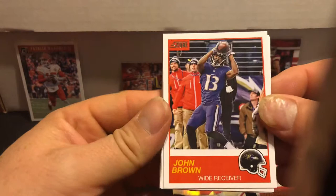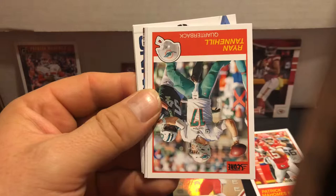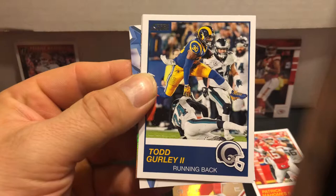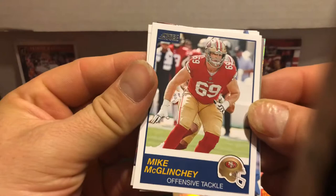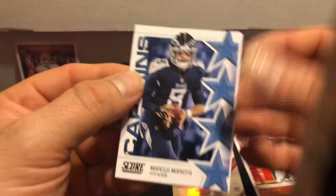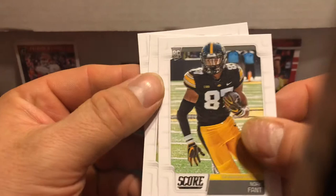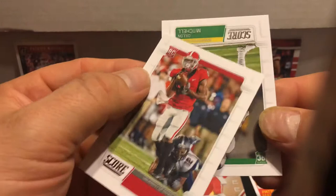John Brown. Jared Cook. Sterling Shepard. Jamie Collins. Ryan Tannehill. Todd Gurley. Mike McGlinchey. Signal callers. Case Keenum. The color is so cool on these. Yeah, they did a real good job in those inserts. Marcus Mariota. Captains. Noah Fant. Nice rookie. Riley Ridley, that's a Bears rookie. That's for you. Thank you, sir. And Dylan Mitchell.